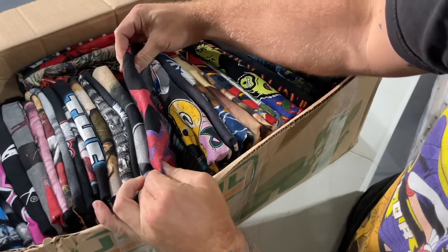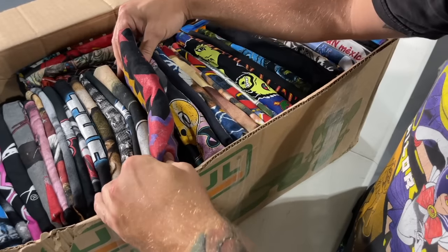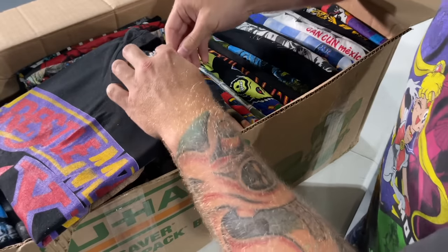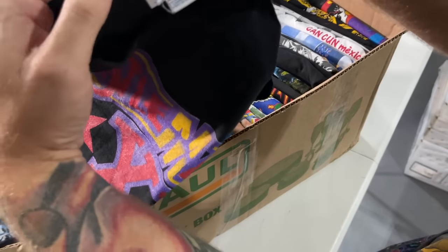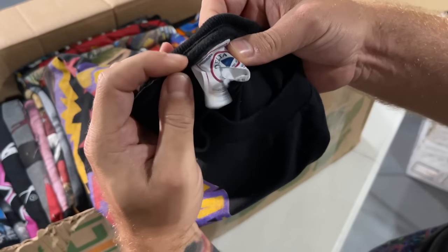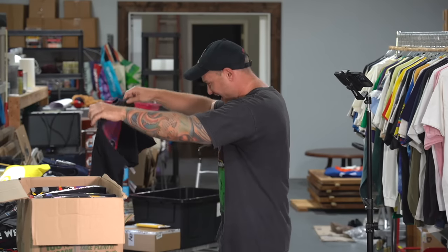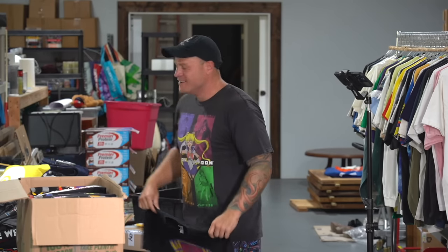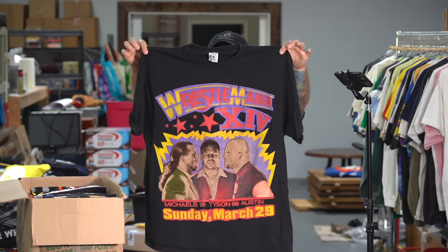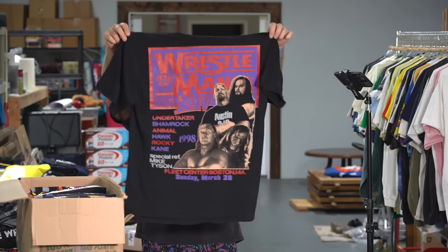All right. Oh, here it is. Oh my gosh. Oh my gosh. XL cut tag Delta. Let's go. This will probably be the one and only time that I ever have my hands on this shirt. This is absolutely insane. 1998 WrestleMania.